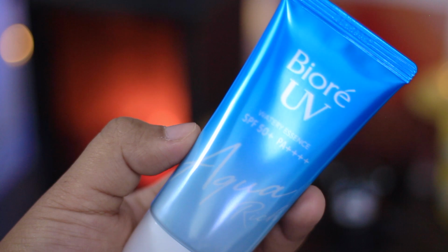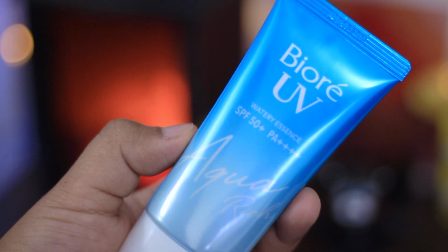Coming on to the packaging of this product, this particular UV essence came with the same exact packaging when I used it first in, I think, 2015 or 14. It does change its aesthetic a little bit. So it comes in a plastic tube which has this shiny ombre kind of a thing and it looks really nice. And because this is a Japanese product, Japanese people are really recyclable freaks. Both the cap and the tube are recyclable.